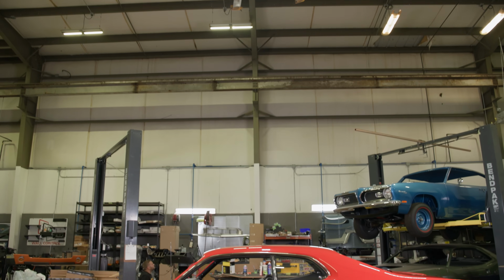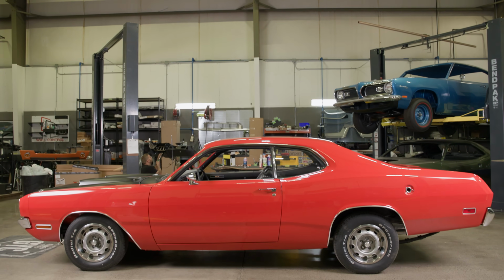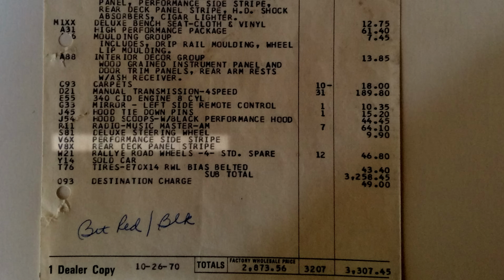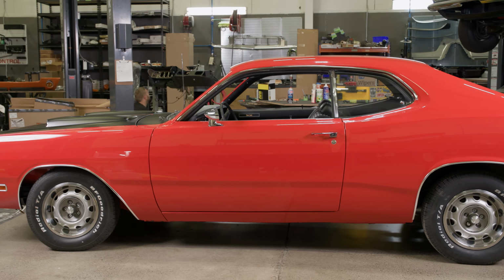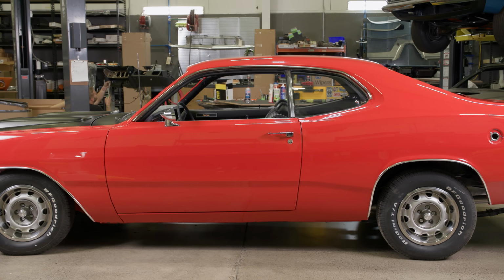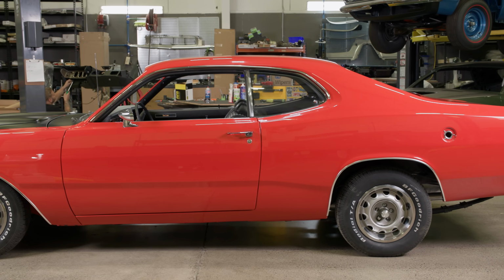You look down the side of the car, very, very clean. Now, we still have graphics to do. We have a side stripe and a back end stripe to do. But even just sitting there with the wheel opening moldings on it, the mirror, the outside handle, the chrome, the trim, it's beautiful. It's really verging on a bit of a rich look.